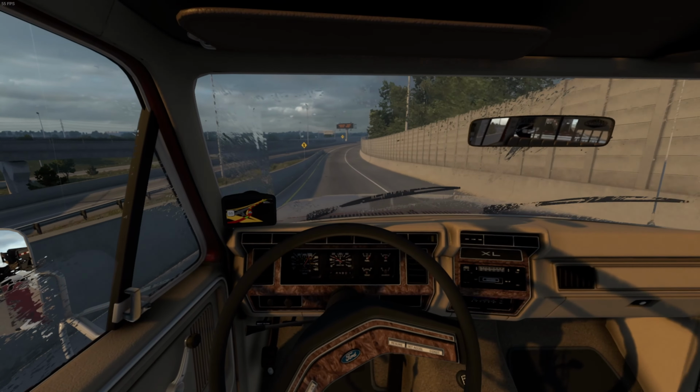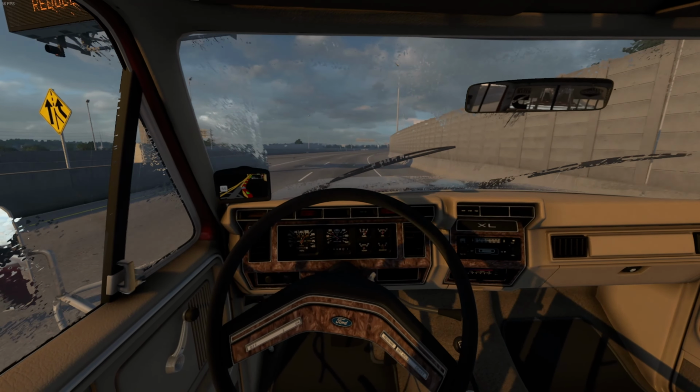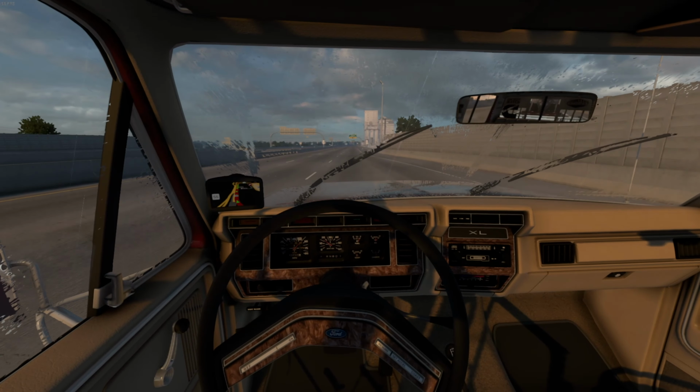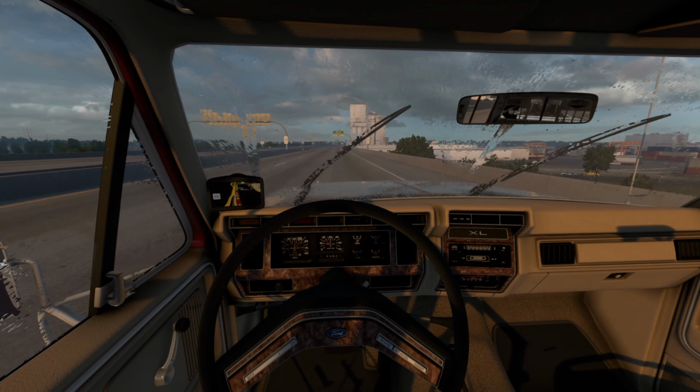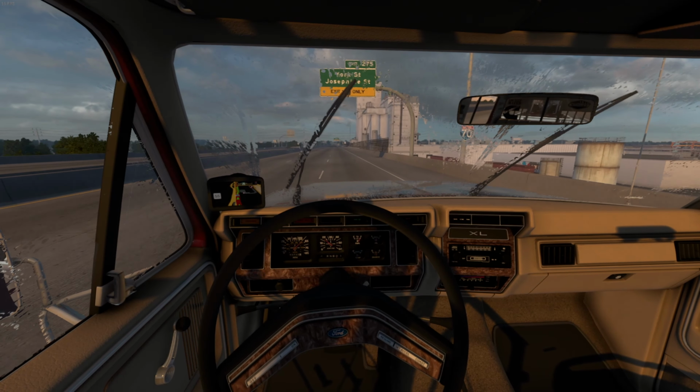And it's just in time, because night is coming, and I'd rather drive during the day. I know it's calmer driving at night, but with this rain and everything, I'm not looking forward to it, to be honest. Keep left.